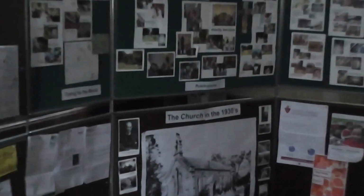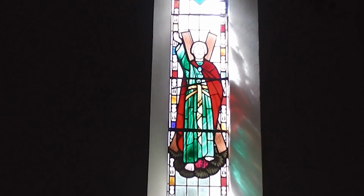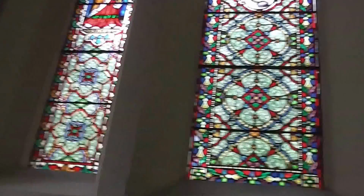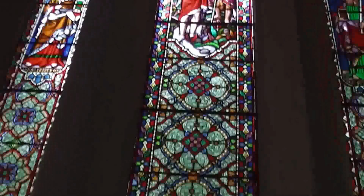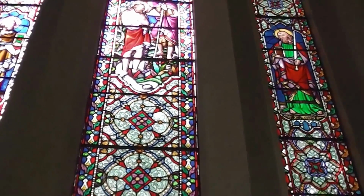There were some to the past school children, past vicars, each donated by local people and organisations. There's one behind here, gift of Branbridge Lodge. The two large stained glass windows on either side are typical of the Victorian period of stained glass work, where they use a lot of blues, reds and deep vibrant colours. There's a little story to each of the windows.